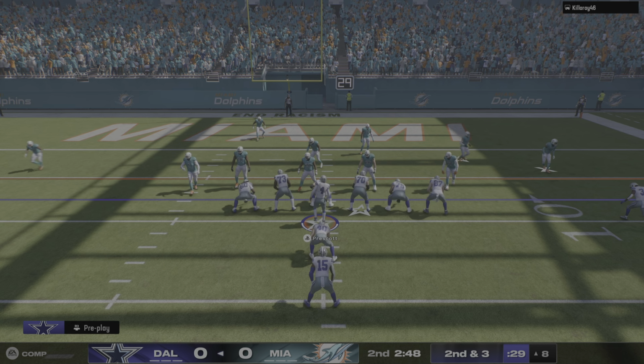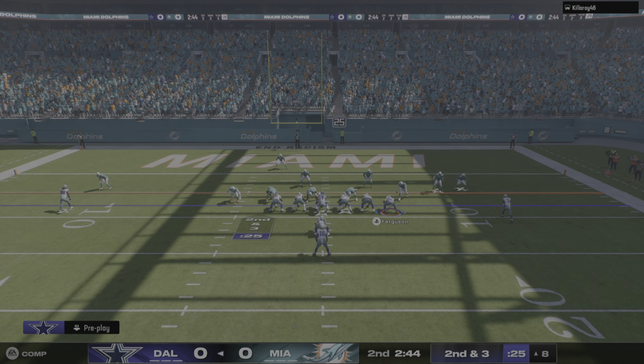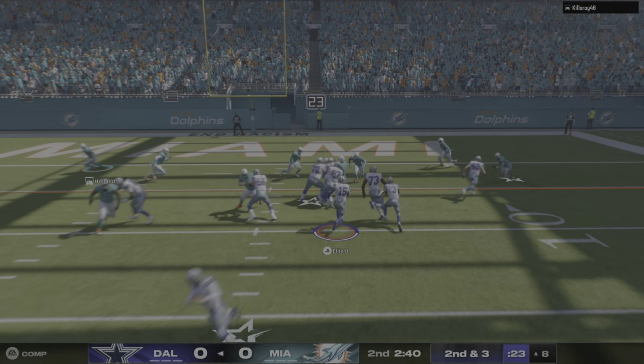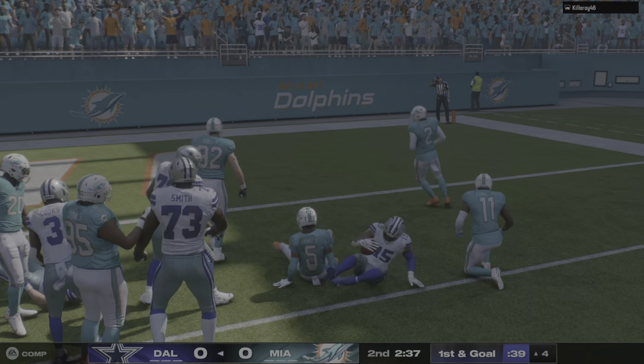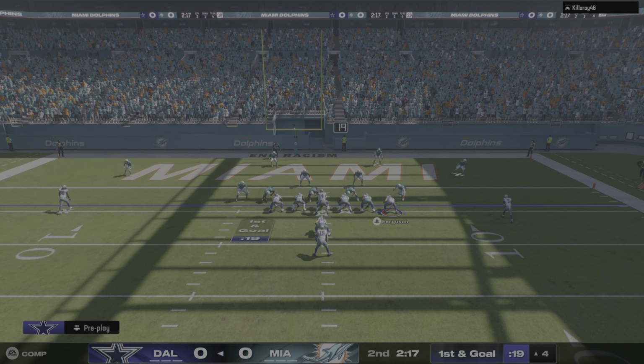Here's a 2nd and 3 forthcoming. Cooks going in motion. On 2nd down, here comes Zeke. And the Cowboys are going to have a 1st and goal coming up. They try to finish off this drive with 6 points.